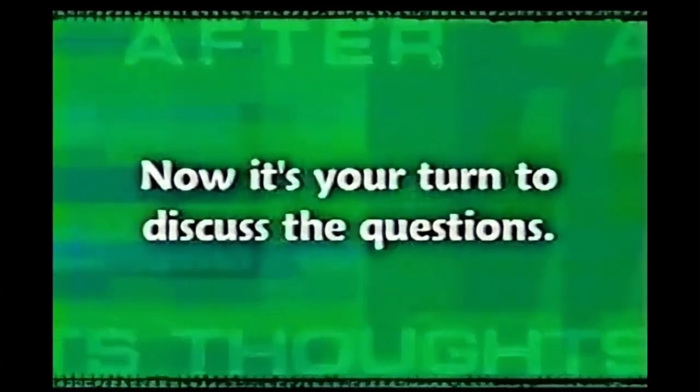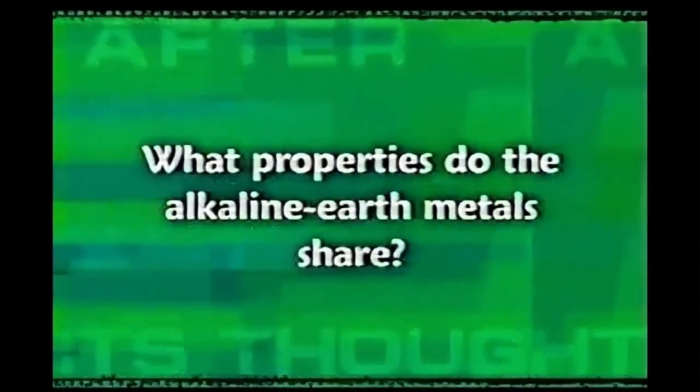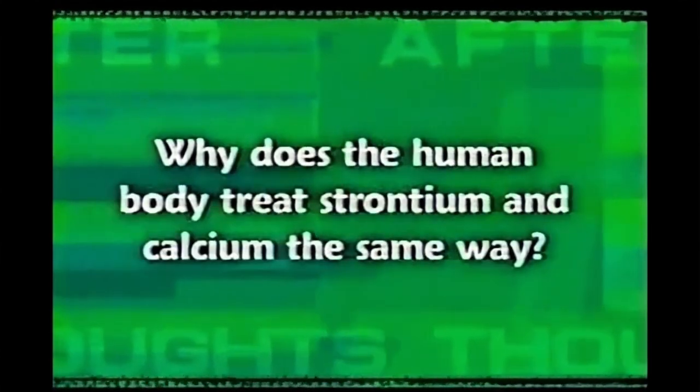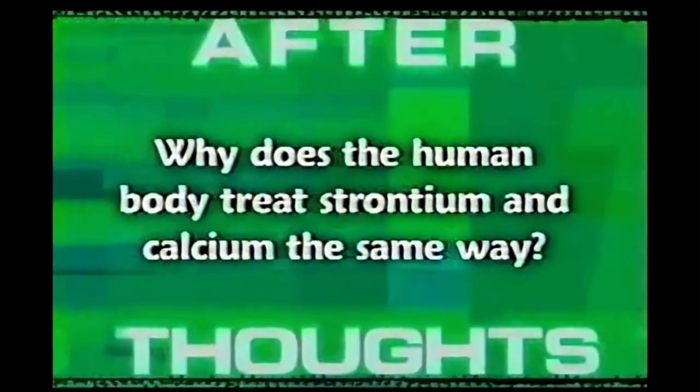You've been given all the information. Now it's your turn to discuss the questions. Take a moment to talk about the following. What properties do the alkaline earth metals share? Why does the human body treat strontium and calcium the same way?